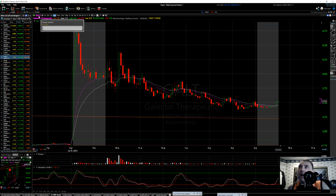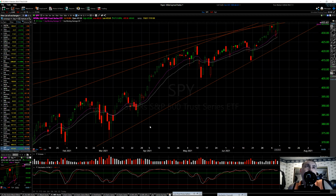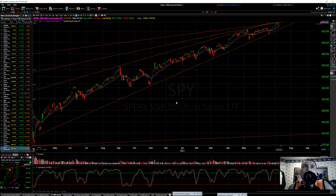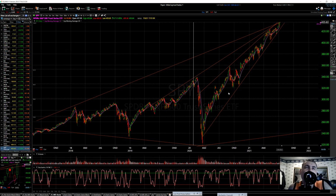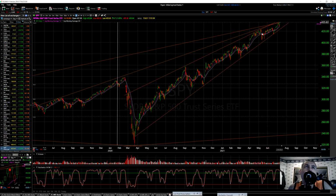All right, so looking at the SPY. Yeah, it put in a big candle again. This SPY is a massive wedge. What do you see here? See the space? You're getting tighter, tighter, tighter, and eventually you're going to have a crash. Because a falling wedge pattern is bearish. So you just can't keep going up higher and higher without some sort of big pullback.